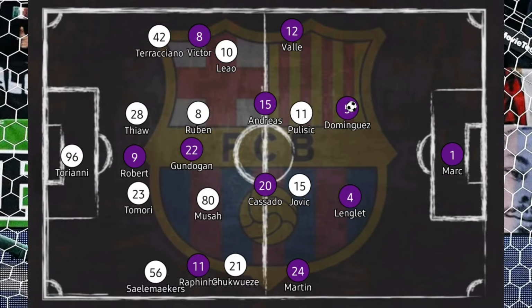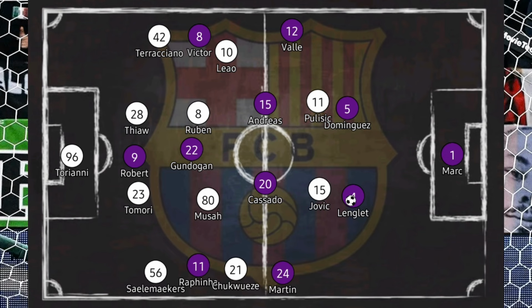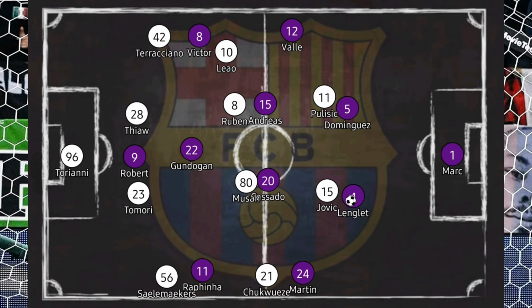But I want to show you guys something. You know how Casado or one of the pivots always drops between centre-back and full-back? This was not a repetitive thing where Barcelona did this all the time. Instead, for most of the game, he would actually stay centrally as well. When the centre-backs were pressed, AC Milan followed that up by pressing the centre-backs as well. And then you would see Chukwueze and the right-back actually go on to Rafinha and Martin.